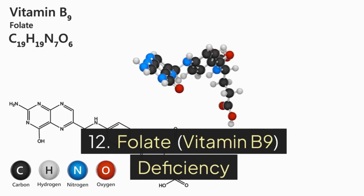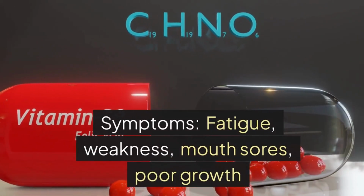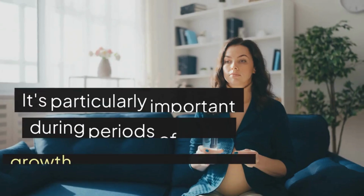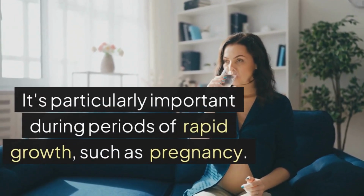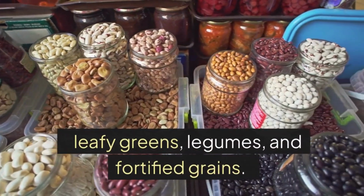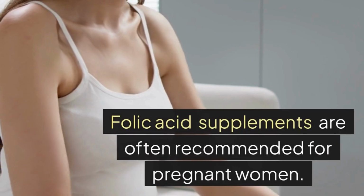12. Folate, vitamin B9, deficiency symptoms: fatigue, weakness, mouth sores, poor growth. Explanation: folate is crucial for DNA synthesis and cell division. It's particularly important during periods of rapid growth, such as pregnancy. Solution: increase intake of folate-rich foods like leafy greens, legumes, and fortified grains. Folic acid supplements are often recommended for pregnant women.